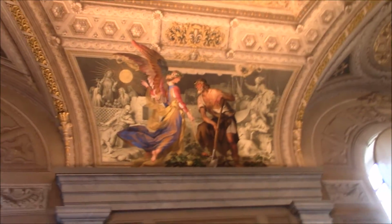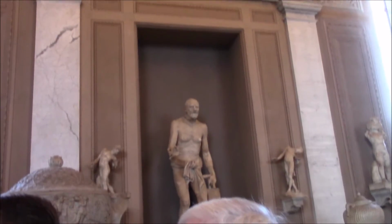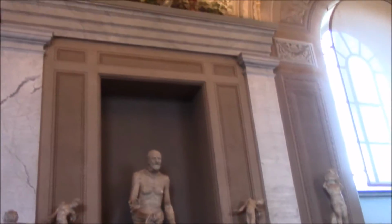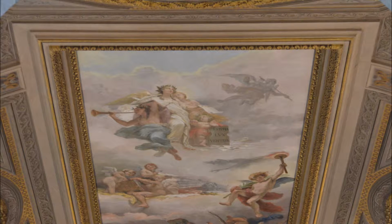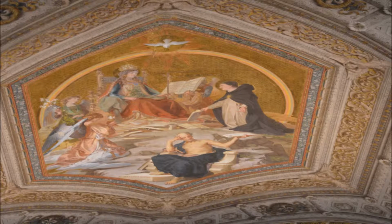Inside the Vatican Museum. Just one area. It's super crowded. One of the best parts of the Vatican Museum was actually the ceiling. So we tried to take as many pictures of the ceiling as possible.